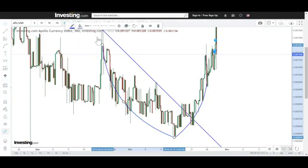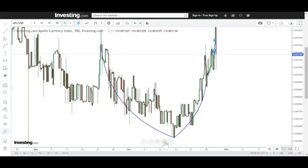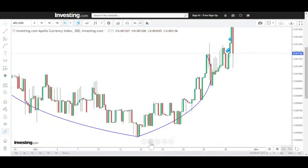But I see this cup and handle formation. There's a cup here, and then we have the handle right over here. And you see we have broken above the handle. You see this? This right here is the handle. As long as we stay above here, I think that's a very bullish sign, and I believe this pattern in general is just very bullish.